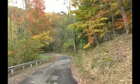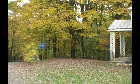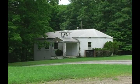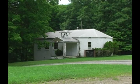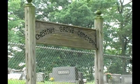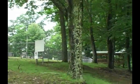During the 1800s and first half of the 20th century, Chestnut Grove was the hub of this rural community containing a church and a one-room school. Currently, due to the demise of the small hillside farmer and scarcity of population, only a few families reside in the area. One of the largest and best maintained cemeteries, the Chestnut Grove Cemetery, is located here.